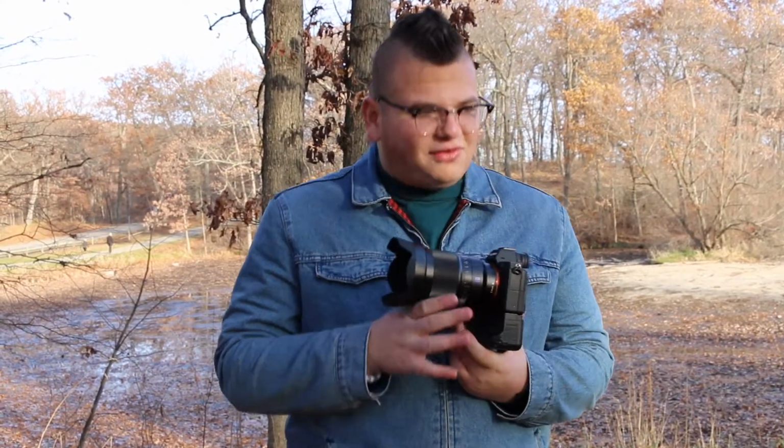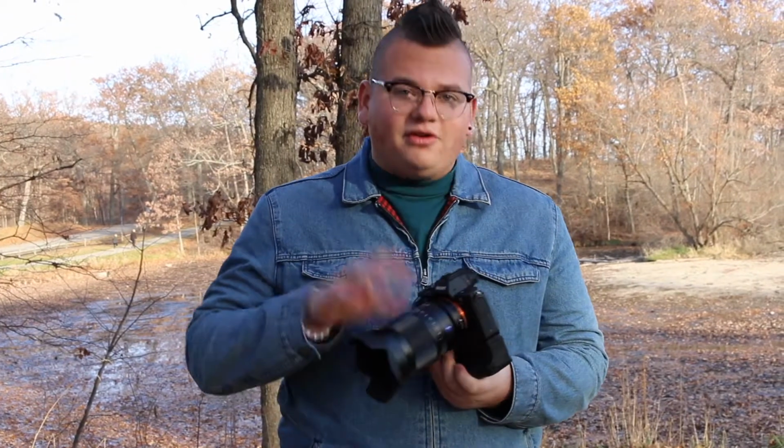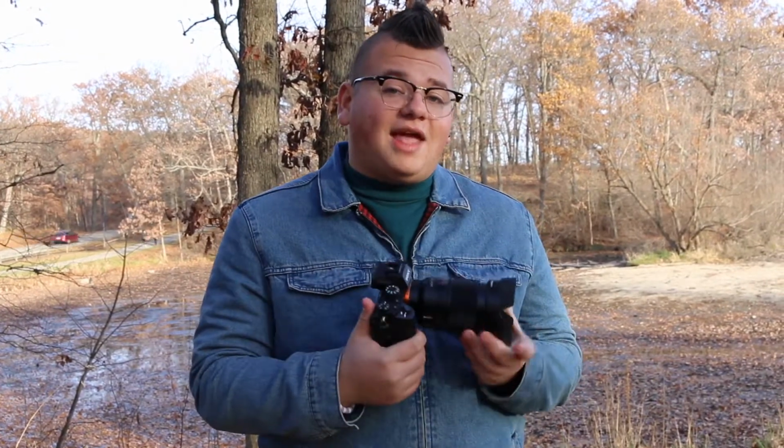So the first camera we're going to use today is the Sony a7R II. This is one of the higher end cameras that they have nowadays. This camera ranges from like $2,300 to $2,800 now. We're also using a 35mm Zeiss lens, which is a higher grade lens as well. So this is the highest grade camera we're going to be using today.